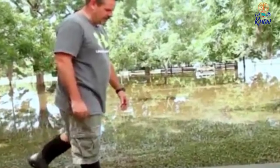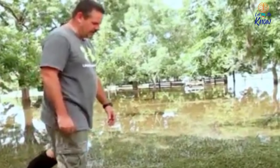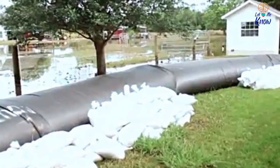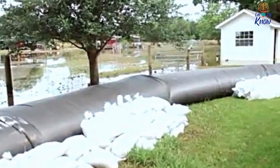"I think God had a hand in it. He put me on the right website at the right time and gave me the warning that I needed to act," he would later explain. While other families in the county bore some grim fallout from the storm, Wagner and his clan were spared, and apparently so were their possessions.